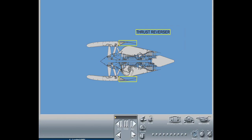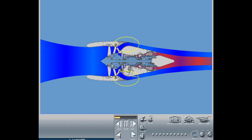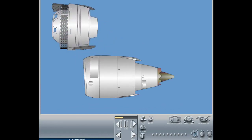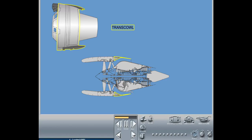The thrust reverser assembly is located directly aft of and is clamped to the aft fan case. It forms a duct for fan exhaust air when the left and right assemblies are latched in place. Each thrust reverser half consists of a fixed structure that supports the transcowl, houses the cascades, and contains the thrust reverser actuation system. In the forward thrust configuration, the transcowl is in the forward stowed position covering the cascades.